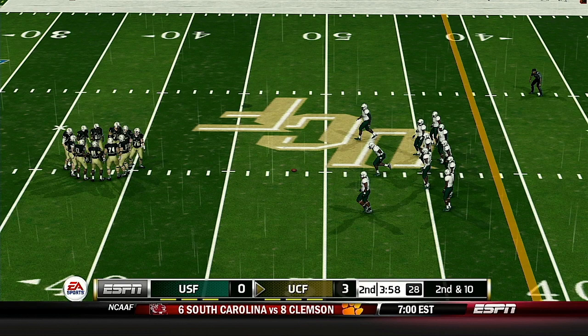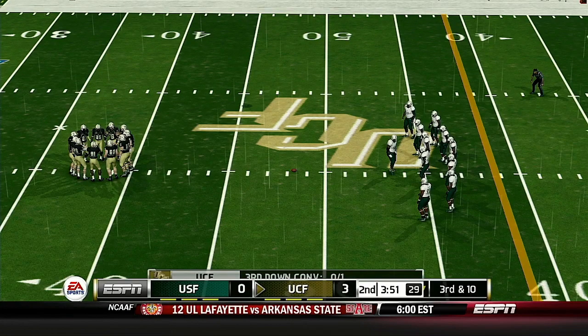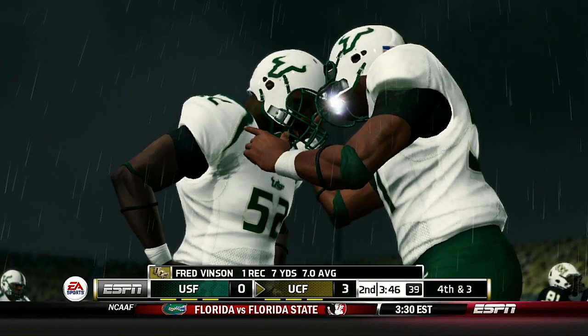Incomplete, intended for his wideouts. Hey, I know he dropped it, but the safety put himself in a position to make a play. That's impressive. Third down now, and they need to get it inside the 42. Got it. And he goes down quickly. Vincent picks him up around 7 yards with that catch.